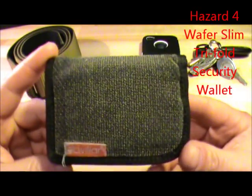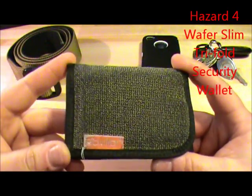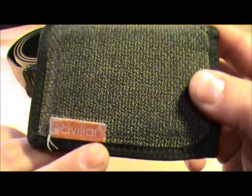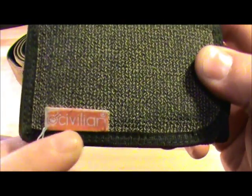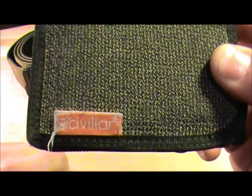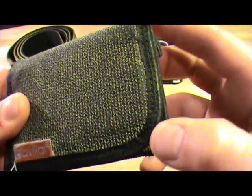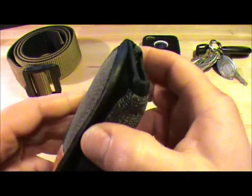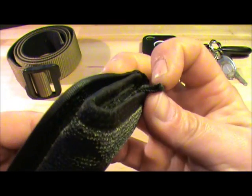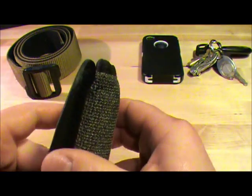Here's my wallet. It's a pretty thick tri-fold wallet, but I carry a lot of stuff in here. It's made by Civilian, but I think they've since changed their name to like Hazard 4 or something like that. It's a Kevlar reinforced wallet with this nylon stitching around it. It came with a little lanyard, which I don't use, but it had a cheap little carabiner that attaches to that loop there.